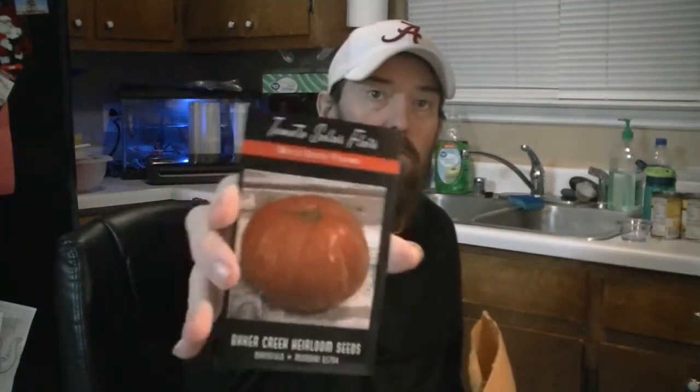This is a Solar Flare tomato, Wild Boar Farms. We'll give that a try. Mr. CB, if you know anything about these tomatoes, be sure and give me a holler and let me know. I'll take all the advice I can get. I don't want to mess them up.